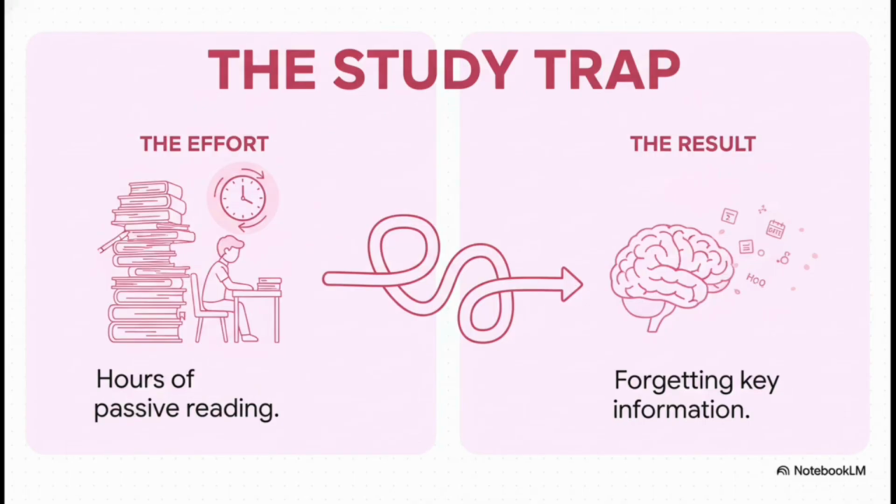You see the massive effort on one side, just hours of passively reading your notes. And then the result on the other side? Forgetting the most important stuff when you need it most. It really proves a crucial point. The way you study is often so much more important than how long you study.